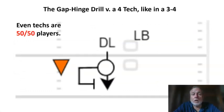All right, now here it is against a four. Remember, we talked about this a little bit in the session. The study done by, I think it's Zwick, the zone guy up in Wisconsin, a D3, D2 school up there, found that when they're head up in college football, they're 50-50 players. I think it's the same for high school. Now, when they're on a shoulder, he said they're more like 70-30. They're going to be in that gap.